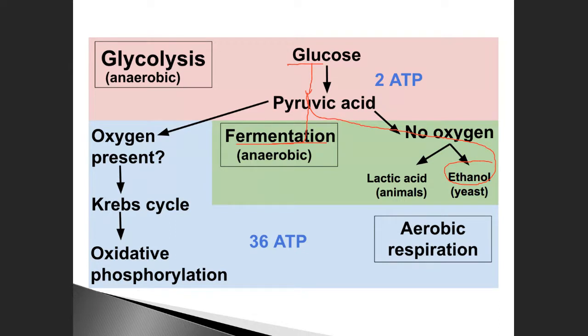But in animals, if we go anaerobic, because there's no oxygen when we're working out, our cells will convert that pyruvic acid to lactic acid, and then our muscles will be sore. Now, the really interesting and beautiful thing about lactic acid, you might have heard of lactated ringers in a hospital, is that lactic acid can be back converted to pyruvate, and then, if there's oxygen, it can go through what we call catabolic cellular respiration.